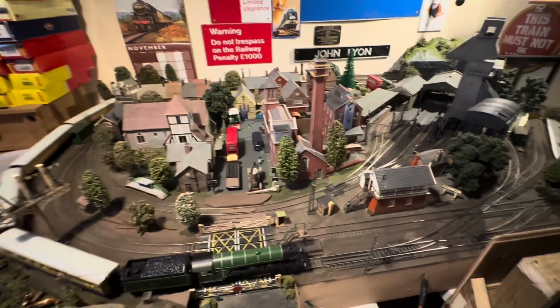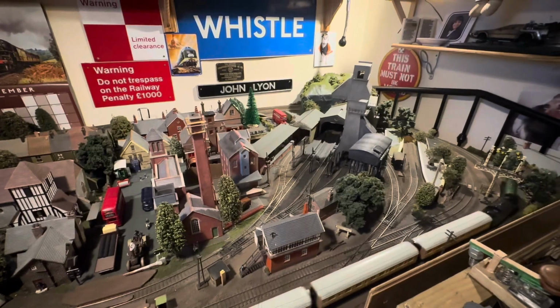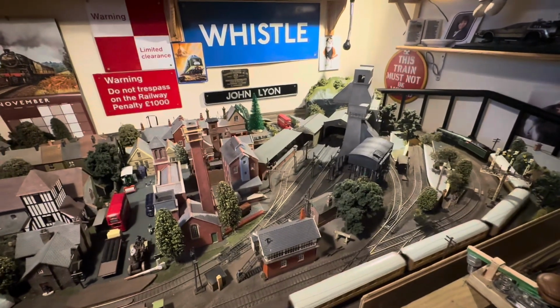And today it's still a firm favourite. I think so anyway, it's a good looking engine. Of course, being an A3.